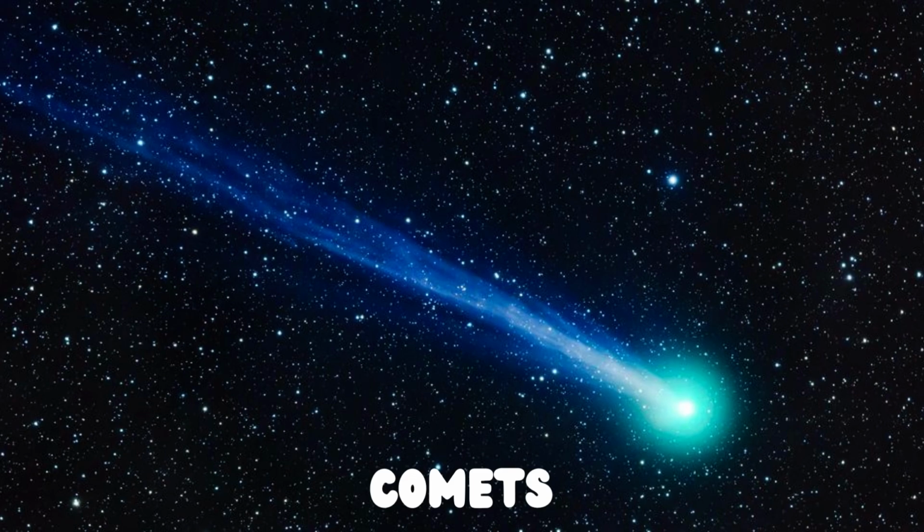Comets. Comets orbit the Sun in the outer solar system and sometimes appear in our skies. They have two tails of gas and dust and a solid nucleus made of ice. The Hale-Bopp comet passed near our Earth in 1997. It was one of the brightest comets of the 20th century.